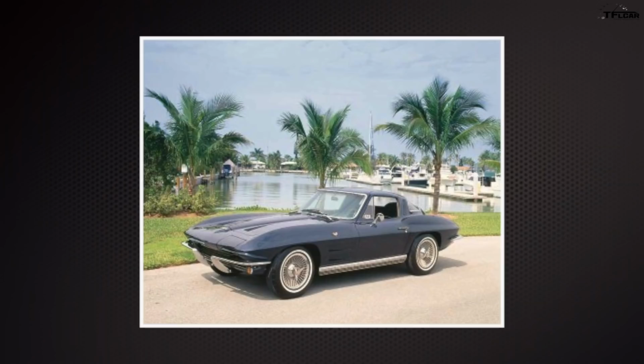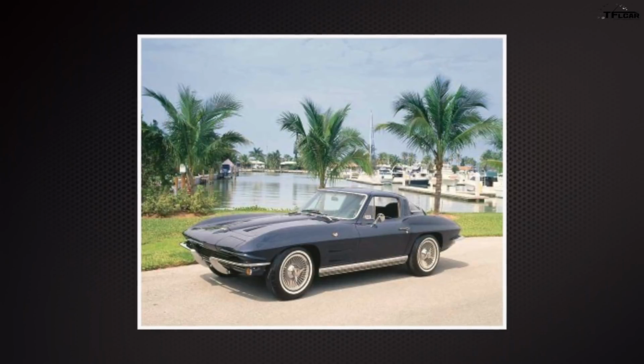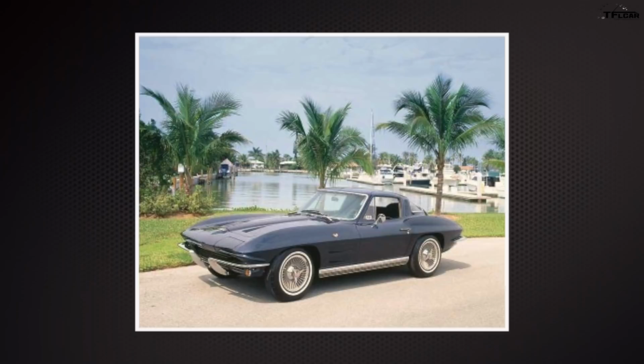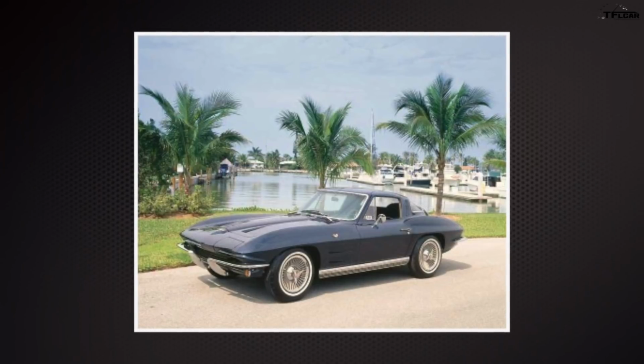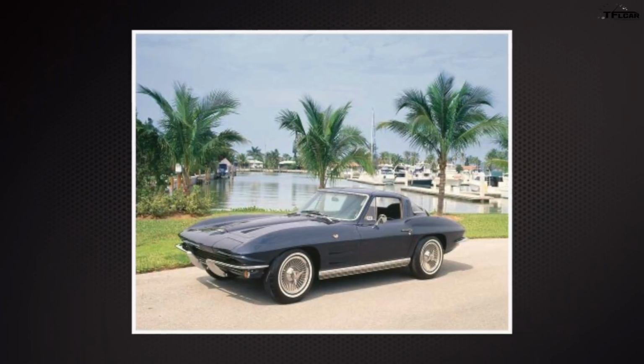And that car had so many different engines, everything from 250 horsepower all the way up to 430 horsepower. And a lot of people said that the larger engine could actually put out over 500 horsepower, that General Motors was actually holding back on their numbers.